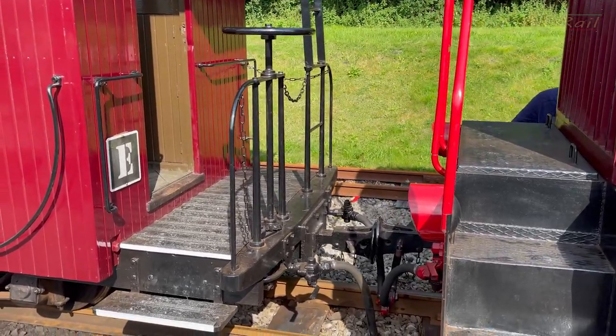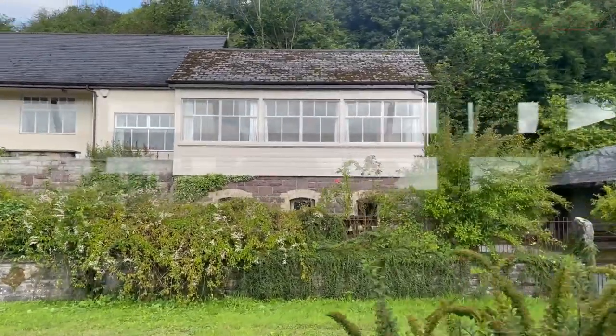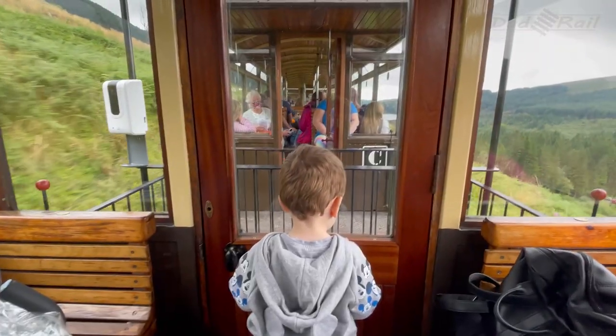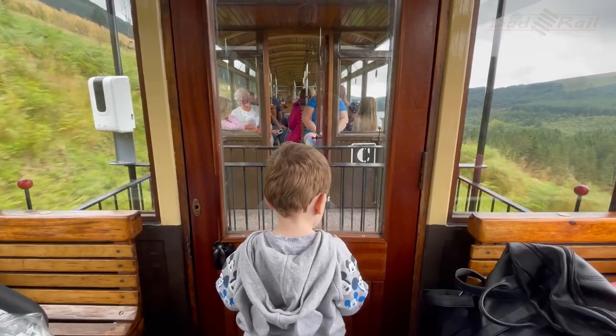As we depart Ponts de Cil, you can clearly see the abandoned platform and signal box of the former Brecon and Merthyr Railway. What do you think of the Brecon Mountain Railway, Tommy? It's very beautiful, but it's very bumpy. Yeah. Very beautiful, but very bumpy.